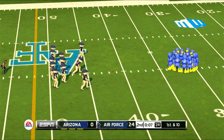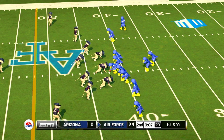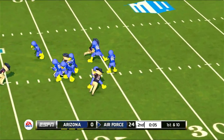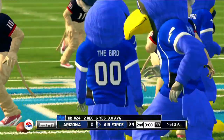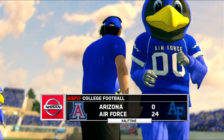It's still only the second quarter. We've got a lot of football left, but I've got to say, this one is teetering on the brink of a blowout. Complete, brought down, nothing doing. We've played a half of football here. Air Force has got a 24-point lead.